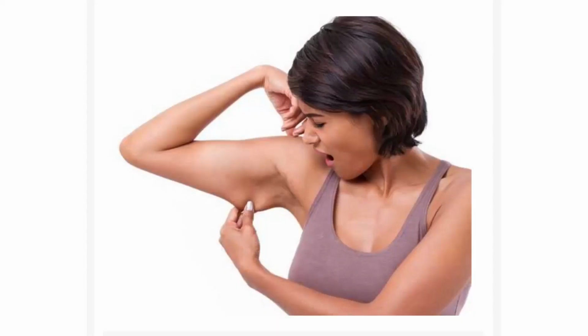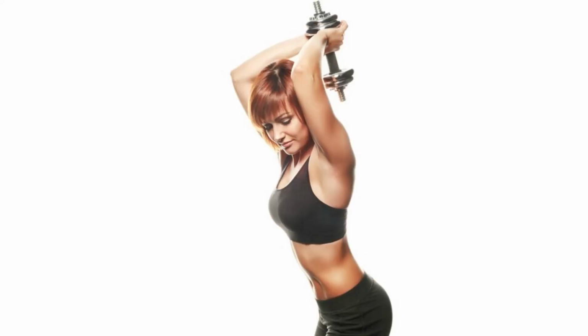Another one is underarm area, tricep area. A lot of people have flabby arms in their opinion, and they want to tighten and tone that up, and they think if I could just burn the fat off here, that would be great. So they're doing tricep presses and things like that.